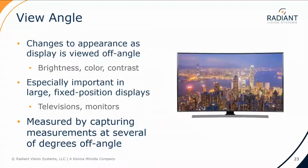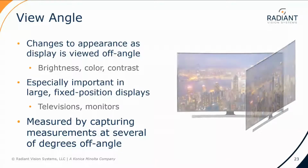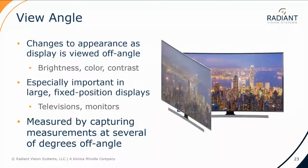View angle measurements show us how brightness, color, and contrast vary as our eyes perceive the display at various angles. This is an important characteristic to measure in large and fixed display positions, where the display angle itself is not easily adjusted for the position of the respective viewer. For instance, we can think about TVs, monitors, or integrated displays in something like an automotive dashboard. Measuring view angle is traditionally done in the same way that we view the display, by measuring the display quality at each angle.